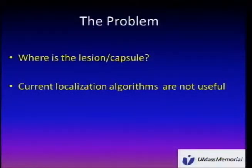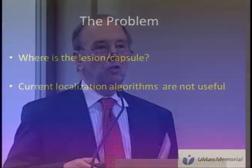So what is my problem? The problem is, where are we? Where is the lesion? Where is the capsule in that 20 feet of small intestine? And I'll show you in a moment the primitive system that's been used to date, which has been basically a 2-dimensional algorithm, which is a trigonometric process, but it's conspicuously unuseful to the extent that Gibbons actually discontinued its use.